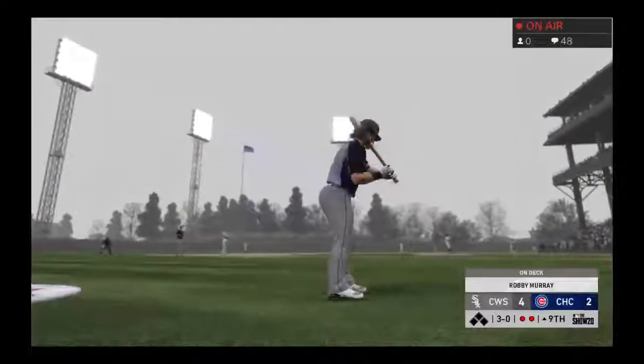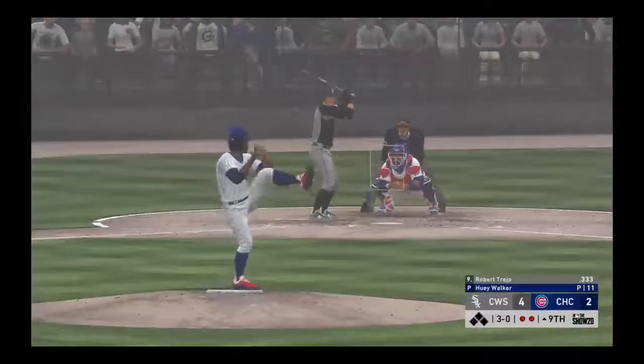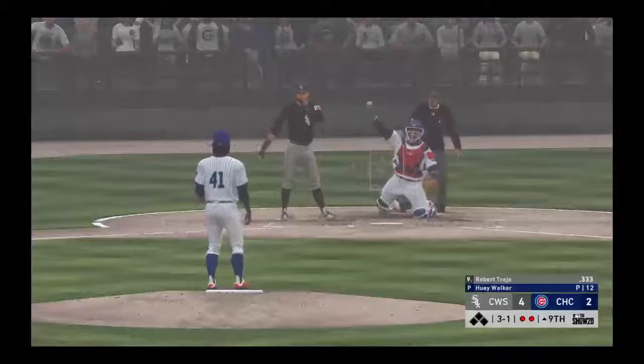I'm no pitching coach, but it doesn't look like he's finishing his pitches here. That misses high, ball 3. Well, he really needs to make this guy swing the bat right here. He's not the type of hitter you want to dance around with. And he'll just make him throw one over here. 3-1.